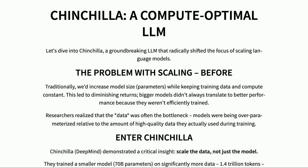Chinchilla came along and flipped this idea on its head. Instead of just making a bigger model, they focused on using more high-quality data with a smaller model. And guess what? It performed better than much larger models like GPT-3. It really highlighted the importance of efficiently training your models. It's not just about how big they are.